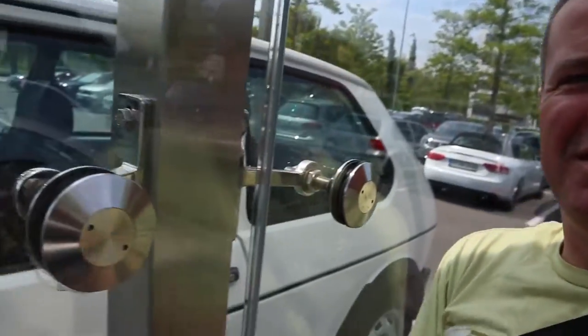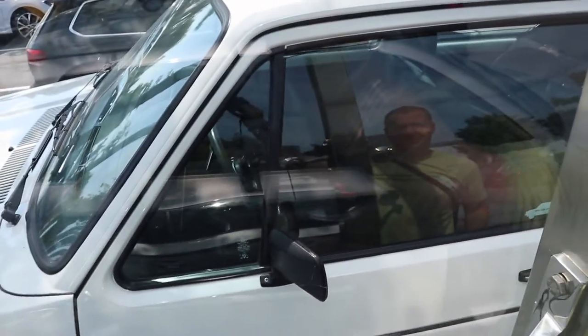All right, everybody, we have made it to the Autostadt. Here we are. And for those of you guys that wanted to see more Mark 1s and Mark 2s, I'm in the parking lot of the Autostadt. 78 GTI in a case. It's probably been here since it was new. And it's beautiful. Look at the inside of that.